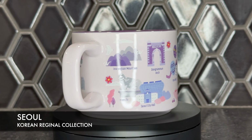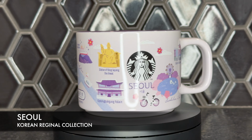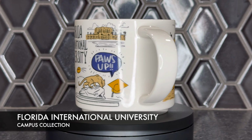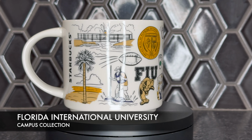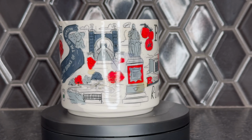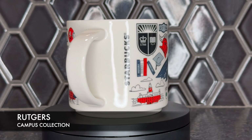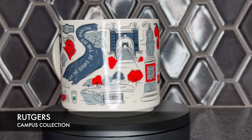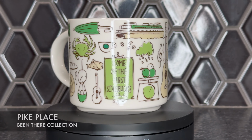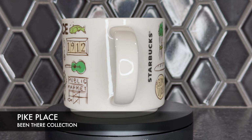And thank you again to Dave and Lindsay for this oh so special Korean regional collection mug from Seoul. Thank you guys so much. Shout out to my husband's workmate Dana for bringing this back for me. Thank you again, Dana.